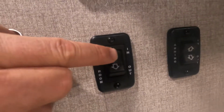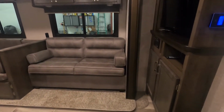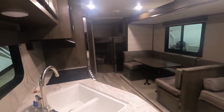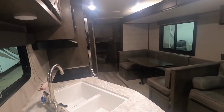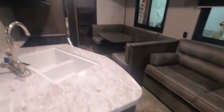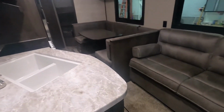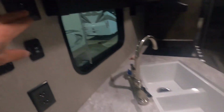Alright, so let's bring our slide in. Simply hit in. See the importance of having that door closed? You want that ripped off? Same thing with your stairs down there. Don't forget to make sure them are up. Nothing in the way impeding the slide from coming in. Everything tucked away nice. It's okay to hear that noise. It's just a slide keeping itself from coming in too far. Don't feel like you're breaking anything.